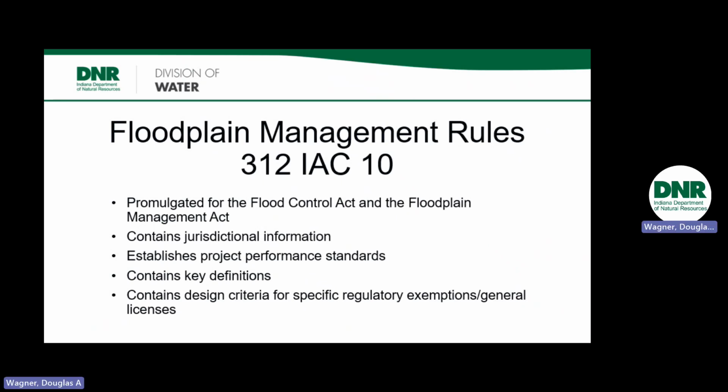The floodplain management rules stated in 312 Indiana Administrative Code, Chapter 10, were promulgated for the Flood Control Act and the Floodplain Management Act. This part of the Indiana Administrative Code contains jurisdictional information, establishes project performance standards, and contains key definitions and design criteria for specific regulatory exemptions and general licenses.